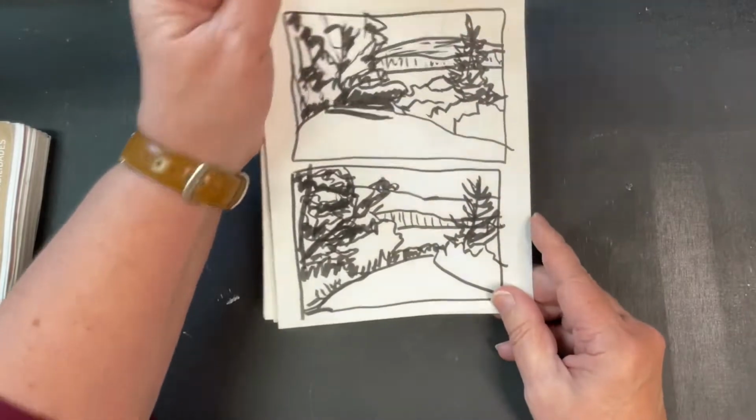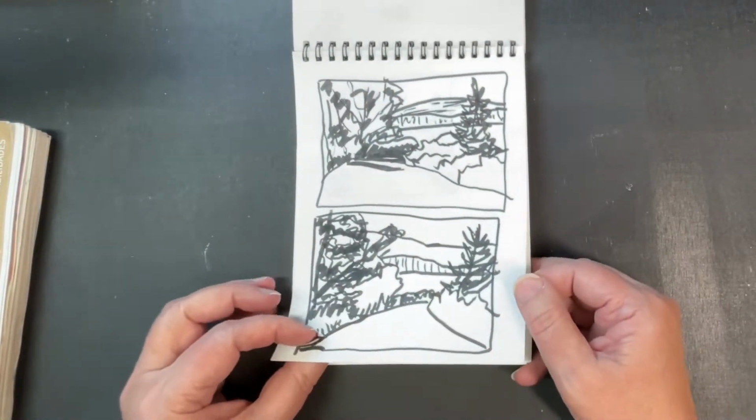And looks like my early attempt at doing some notans.